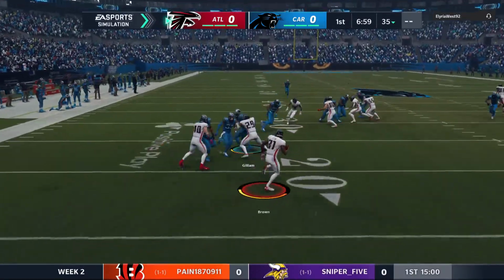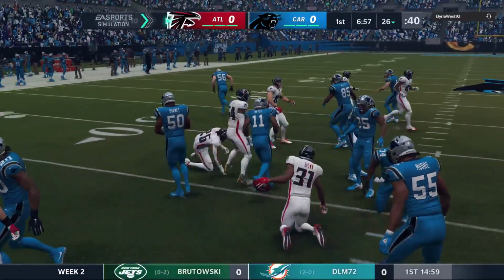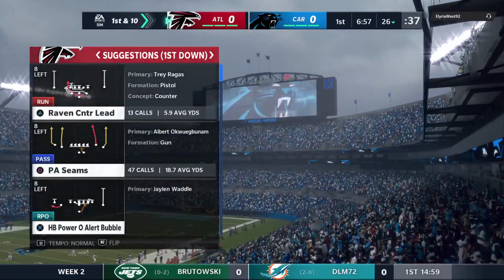This will be fielded inside the 5. And he'll take it up past the 25 to the 26-yard line. First and 10 at their own 26-yard line.